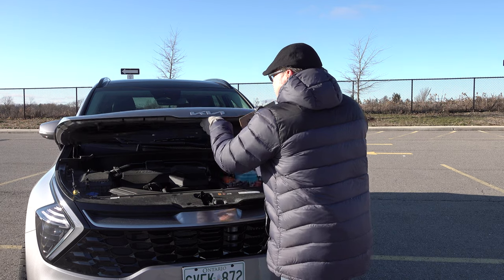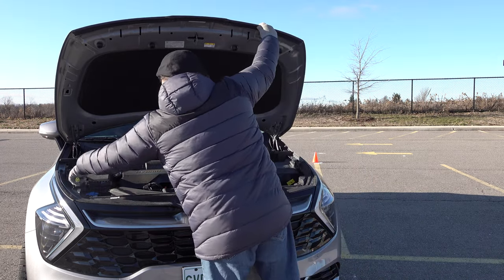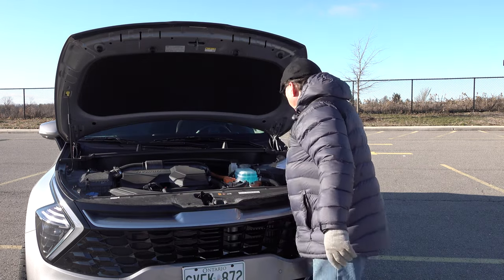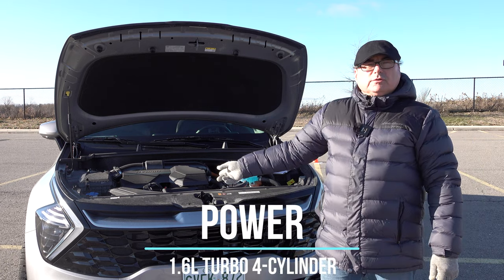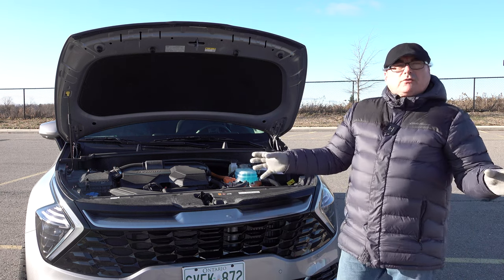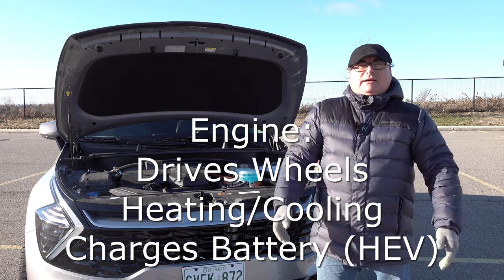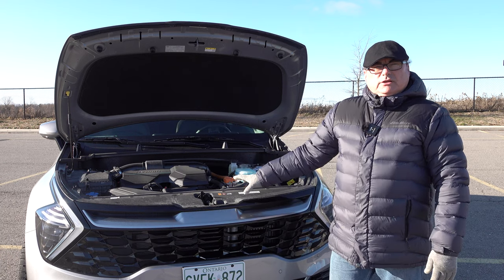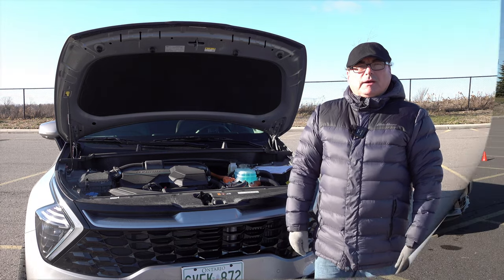As I mentioned, this is an internal combustion version of the Sportage. I need the prop bar here. It doesn't have struts, so I need to prop it up. It has a 1.6 liter four-cylinder turbo engine that powers the vehicle when it's not running in an electric mode. It also will provide heat and of course run the coolant through the system. So it's primarily driven by the engine, but again, in this plug-in hybrid version, it does also have a battery pack.